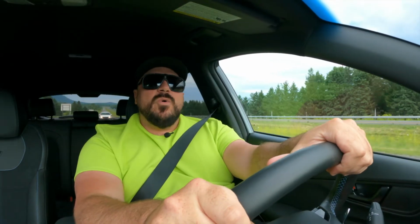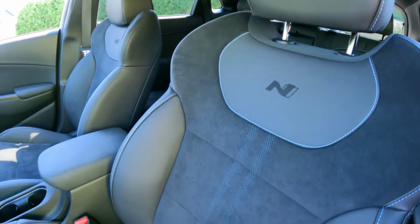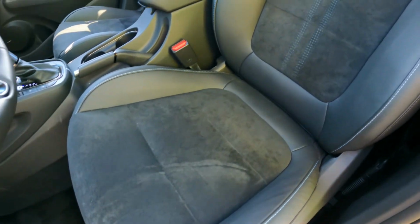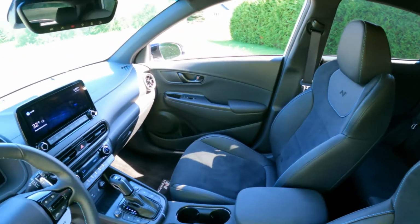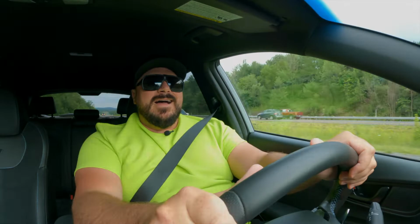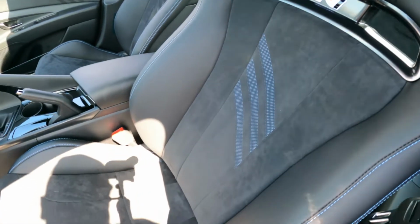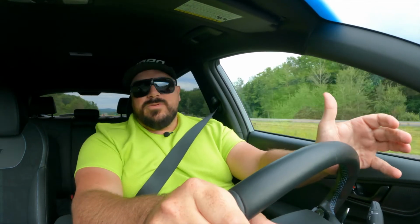Stepping inside of this Kona N, it's plain and simple. We've got some decent seats, all in suede with some blue stitching. I really like that. I hate the seats inside of the Elantra N and also the Veloster N. They're way too narrow, way too hard for me. I'm way too big, way too tall for those seats, and I think they're not friendly for daily use. These seats are way more comfortable, but still you've got some decent support with those seats, so that's a big plus.